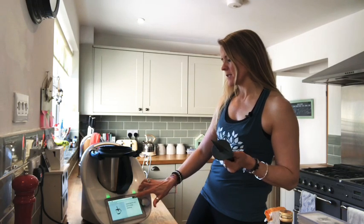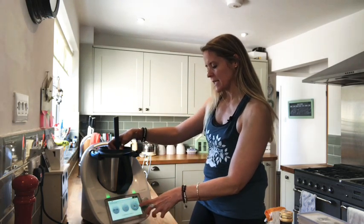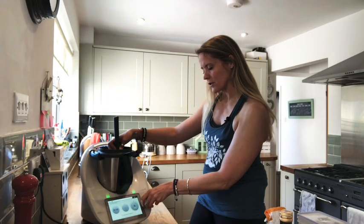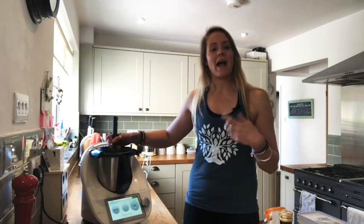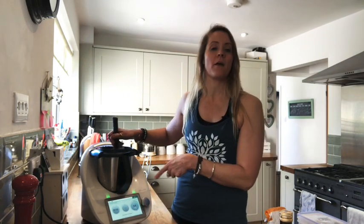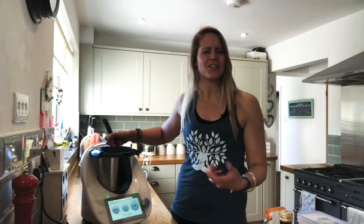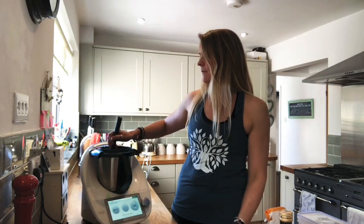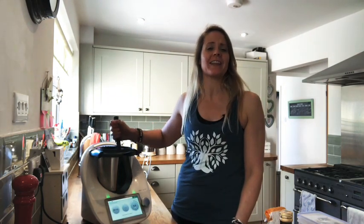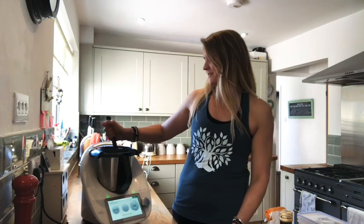And then it's telling me to put the spatula in the top, like so. And then we've got 1:30 on the clock already, and then it wants to turn the dial to 5. While the Thermomix is working, you just turn this to agitate some of the fruit, make sure it goes around nicely. It means you still get to do a little bit of cooking. This is something that's really good for the kids to do, so they feel like they're cooking.